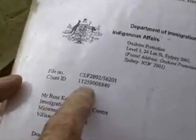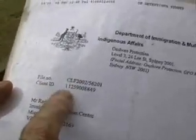Now, I was given this document several months after the iron rod key had been completed, and on it shows the number that they call my client ID number, and that number contains 11 numbers. Now, the code provided proof for DIMIA by use of their own client ID number that they allocated to the Kelly family.